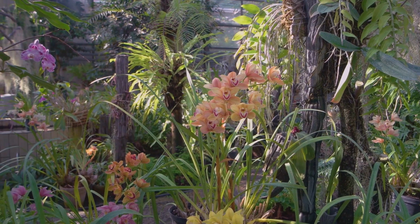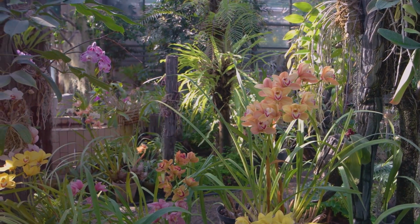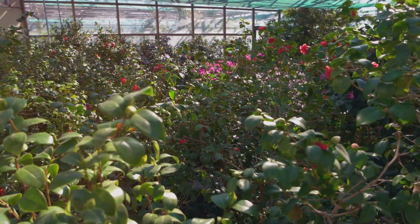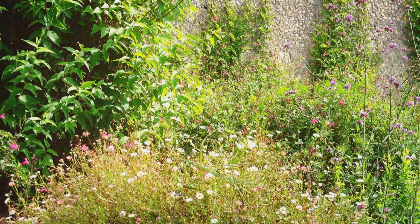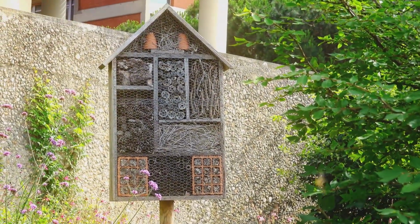Next, let's talk biodiversity. A diverse garden is a resilient garden, and the same holds true for our planet. Companion planting encourages a variety of plant species, which in turn attracts a diverse range of insects and wildlife. This diversity enhances pollination, improves soil health, and strengthens the resilience of our ecosystems.